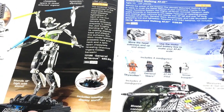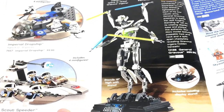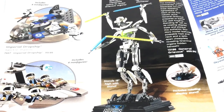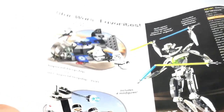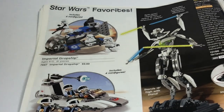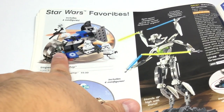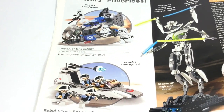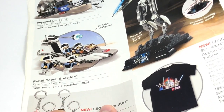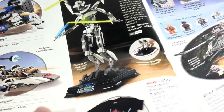Next page, you got the General Grievous, what is it called? The UCS kind of General Grievous figure. The Imperial Dropship, which I think was a really solid battle pack. Now you got some OT Stormies and even a Shadow Stormtrooper or something like that. And you have a Rebel Scout Speeder, which is another good one. Very cool figures. My cousin had both of those, I think.